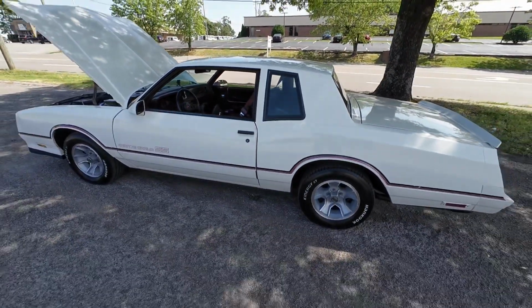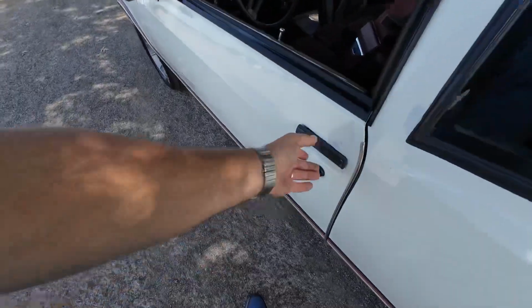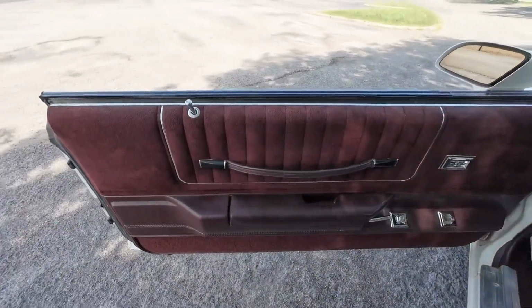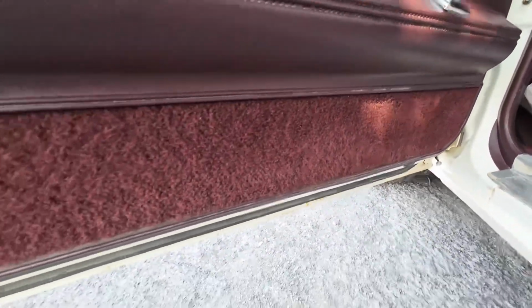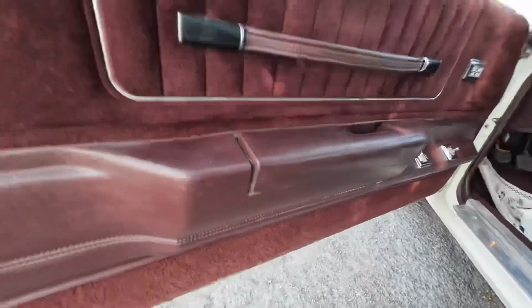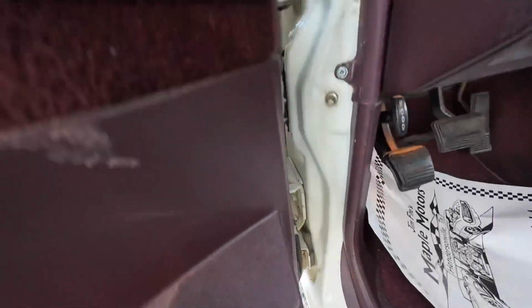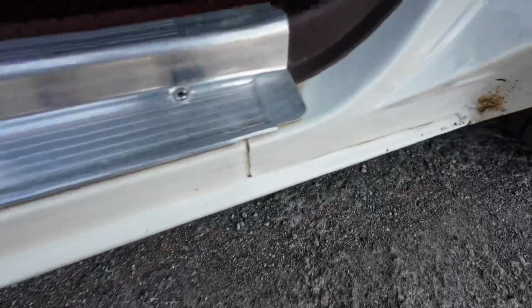Guys, made it around the outside. Let's go ahead and open her up and check out that interior. Door panel on this one. Okay, she's pretty clean. Typically the top of that's usually faded, and that looks good. Little cracks there on the side, little chips at the bottom of the door. Little chips there, chips in the corner here.